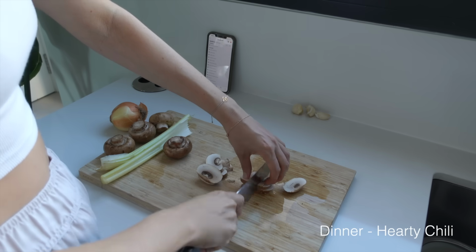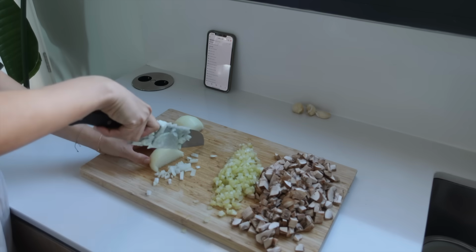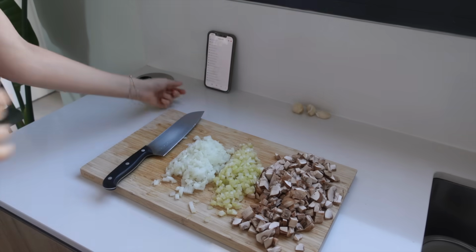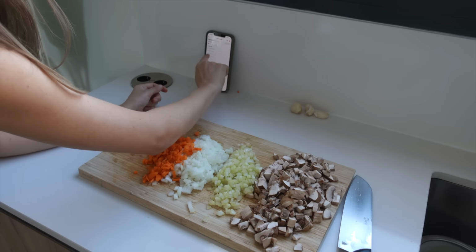So I'm starting off with chopping the mushrooms and the celery. I'm following the recipe from my app, from the meal plan, the plant-based challenge. If you've missed it, I'll leave a link down below so that you can check out the app.